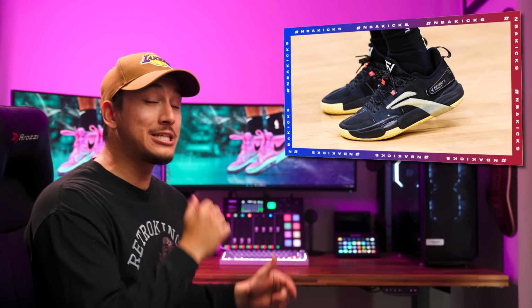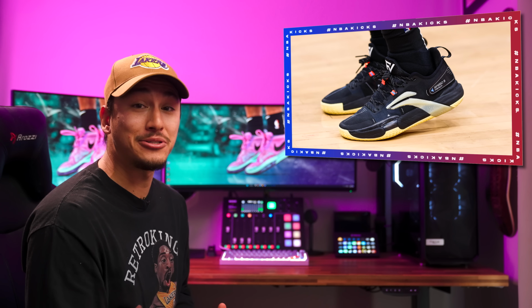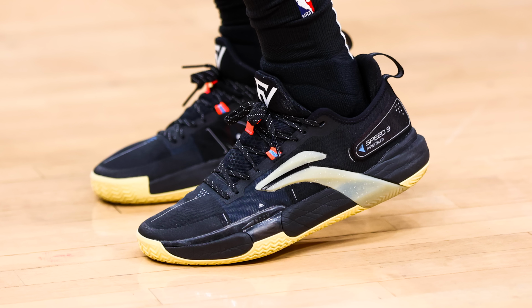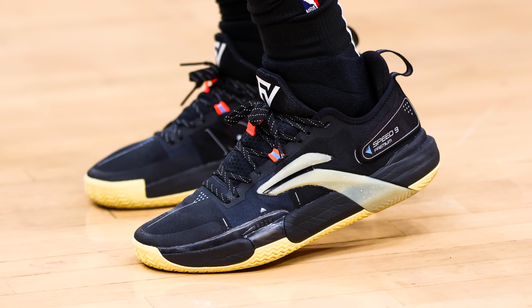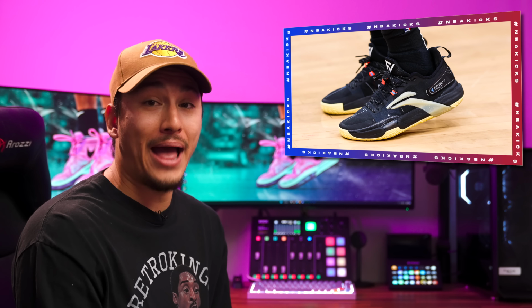Right now, we're gonna check out VanVleet's Speed 9 Premiums. What I love most about this silhouette and Li Ning in general is their willingness to get creative with their branding. As you can see here on the Speed 9s, the Li Ning logo dips all the way down to the outsole, which creates a really unique look that is complemented with a classy black colorway with a gum bottom outsole and splashes of red throughout. It may not be the most outlandish or creative sneaker on this list, but it's just a really clean overall package. And if I saw these on the shelf in the store, I'd pick them up and check them out.